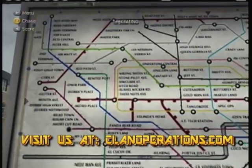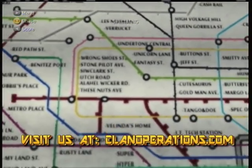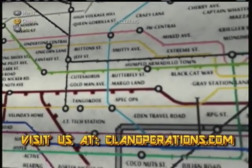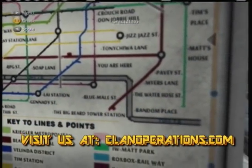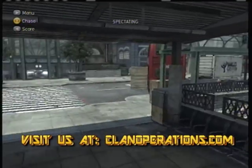First off, I'm going to show y'all, if you had never seen it, if you'll look at the street names on the subway map, they're pretty interesting. It's got a couple of funny names. A lot of developer names and different stuff you can look through. A couple of things catch your eye, just like These Nuts Avenue. Just funny things developer threw in there. But that's not what I actually came across.